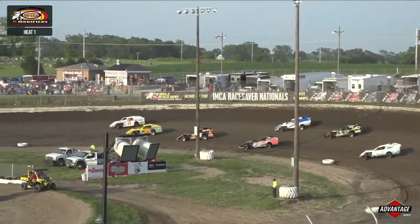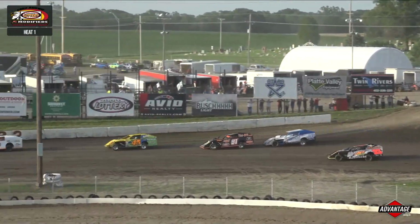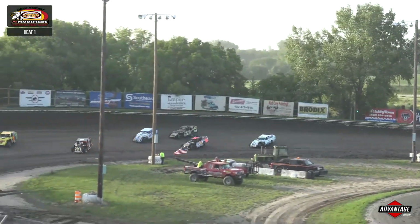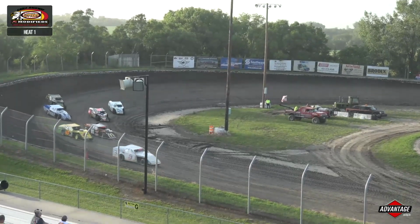13K of Kevin Stack takes it around on the front straightaway. We'll see what's going to happen with this one. And he's off the racing surface. It looks like we're good to stay clean and green.